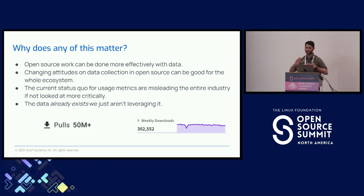Our current status quo for how we treat metrics is, I would say, generally doing the open source community a disservice. And more importantly, the registries already have this data. Nothing that Scarf is collecting is new information. The registries have always had it. They just don't share it. And in a lot of ways, I think that is quite tragic.